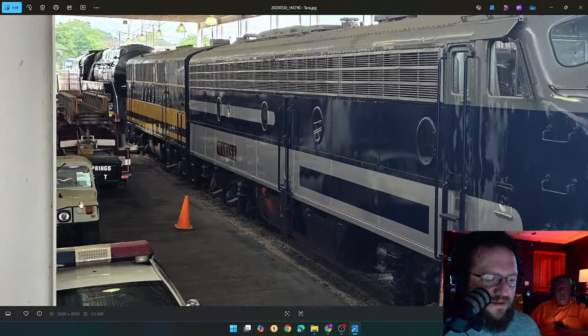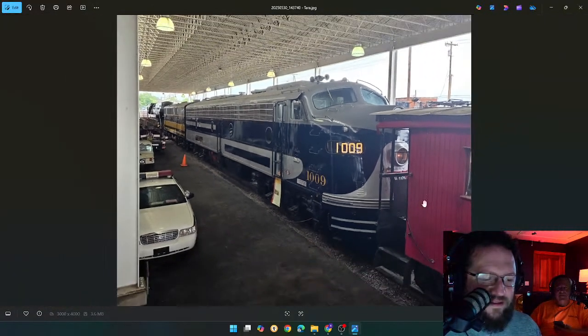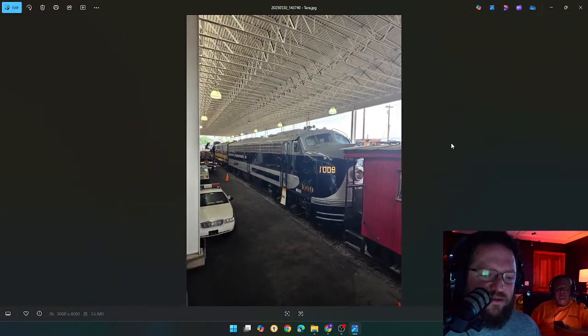There's a Hummer H1. Crown Vic. I guess those are the police units they've had at the yard there. Not sure what museum that is. It's cool. That's an old light bar on there.